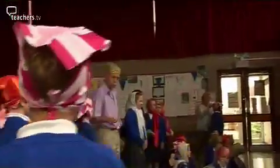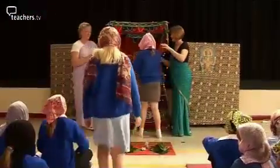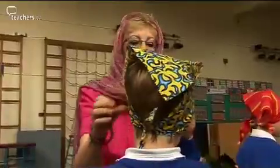I think the role play was really successful. You could see they were clearly engaged because they wanted to come forward, and they were very anxious sometimes to actually take the bell. That level of confidence is also a level of excitement, which is really enjoyable as a teacher to observe.